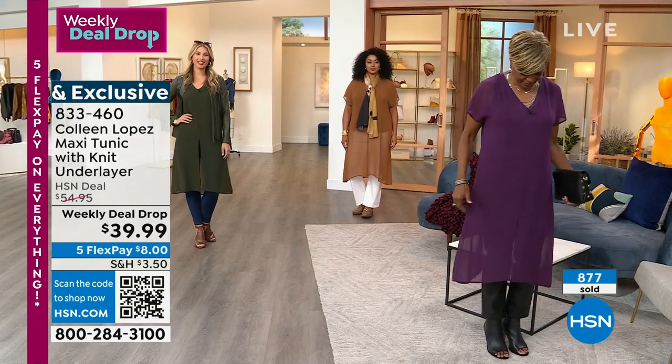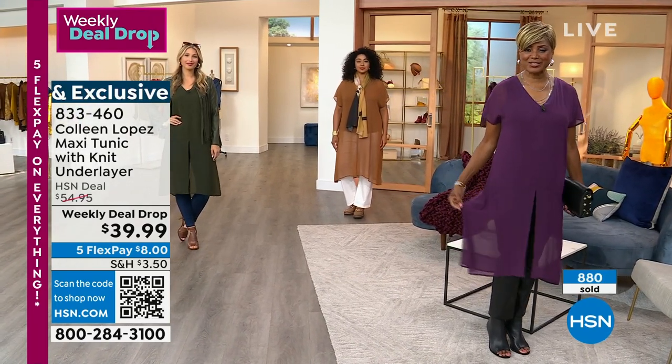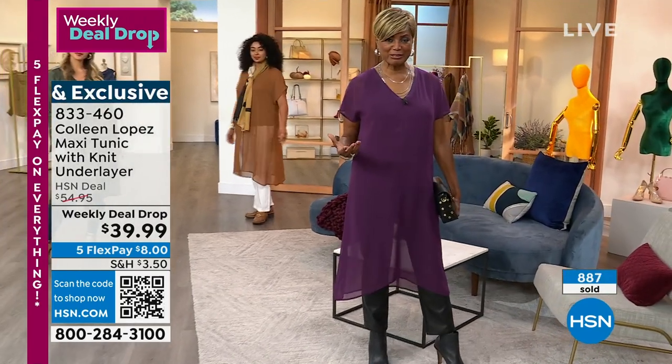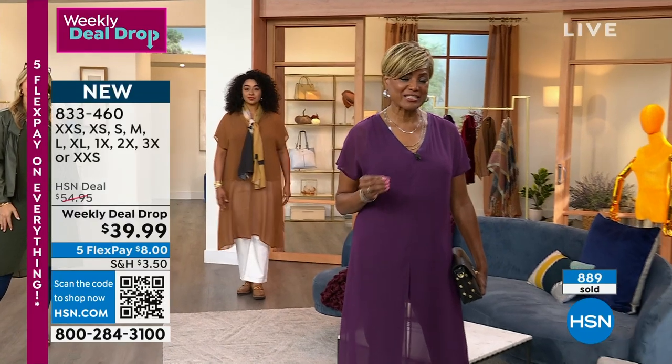To a small? No, I love the medium because of the way it fits and it's flowy. It's so romantic. You know, you move and it's moving with you. I love that flowy feel and it's so lightweight. And just think about this.